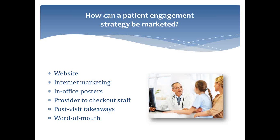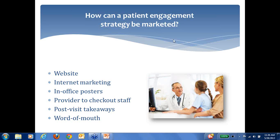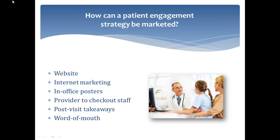Of course, anytime you're dealing with the word patient engagement, it generally means online, and it generally means you should have a website. Something that first would attract the right kinds of patients, and then give them the tools that they need online to do so. That attracting the right patient requires some level of internet marketing, and you can market your organization for any particular treatment or any particular demographic.